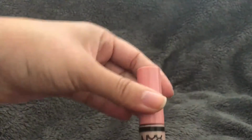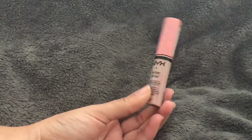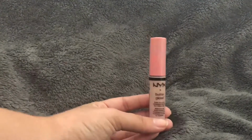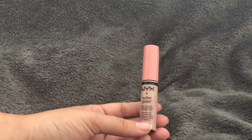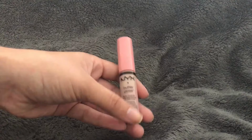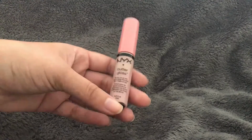It's pretty simple, just like your typical lip gloss, but I highly recommend this one over most other lip glosses that I've tried. I honestly am trying to think right now, and I can't even think of a lip gloss that I've tried that wasn't really sticky, didn't dry out my lips or anything like that.